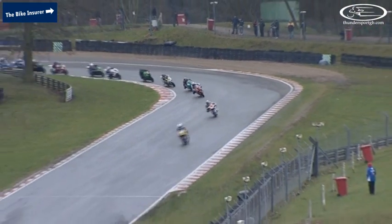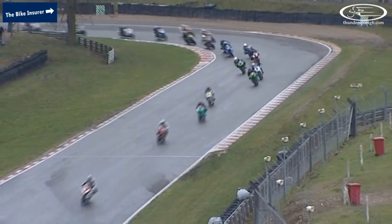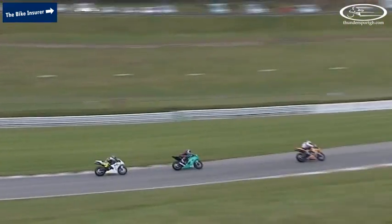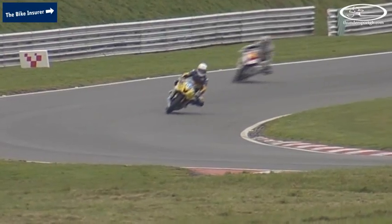It's Dan Freer that leads from Sam Thompson. So effectively, as far as the top 2 are concerned, nothing changes there. Is that Lee Williams up into third place? It looks as though it may well be, a former Supermoto rider. And Jamie Edwards up into 4th place. Tom Whedon in 5th overall. Wow, well, it's all happening here.